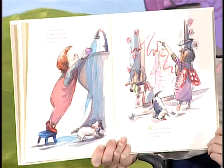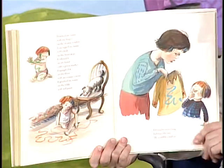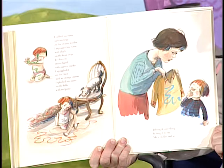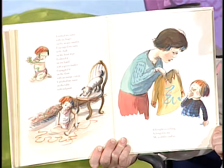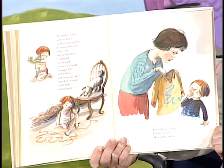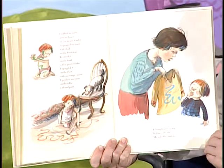When I was three, I scribbled my name everywhere. I rubbed my name with my finger on the steamy window. I zigzagged my name with chalk on the front steps. I colored it on my hand with a green marker. I squiggled it on the floor with an orange crayon. I splashed my name on the table with red paint. I thought everything belonged to me. My scribbling said so.